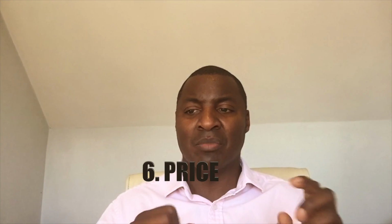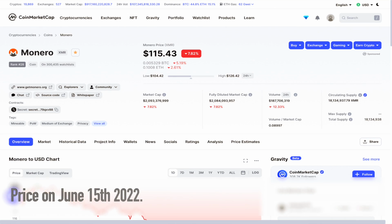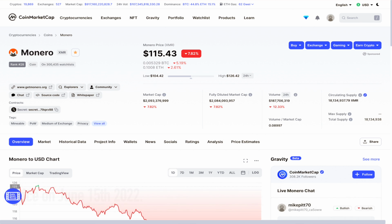Price: coin market cap position 25, with a market cap of 22.5 billion. Remember, we're in a bearish market at the moment, so that's fluctuating. The price at launch on the 28th of May 2014 was $2.26. Current price: $144.95. That's the 13th of June price. All-time high: $517.62 on the 7th of May 2021.